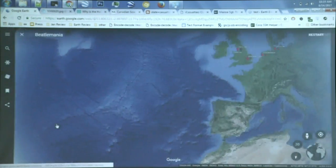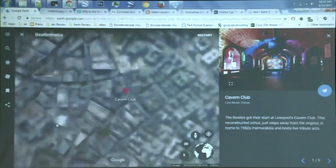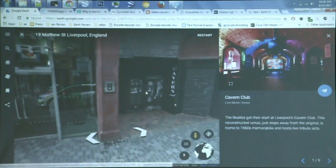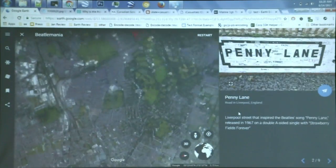So you can dive in, and this story takes you to famous places in the Beatles' history, right? You know, different places where they played concerts, different venues. We're going to dive in the Street View here and check it out. And there's a little bit of narrative flow. You can kind of step through the story piece by piece.